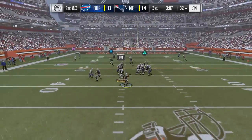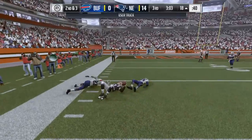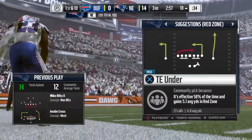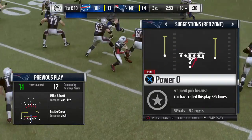Here we go. He'll look to throw. There he is. Left side, he's got, boom! Darn, if that second guy wasn't there, that was a touchdown. He was the only guy. Why did they only put one on one with Gronk, you know? It never works out.